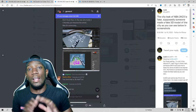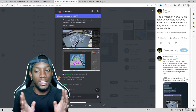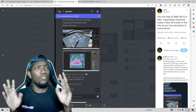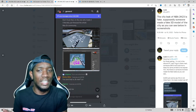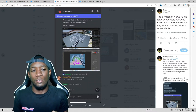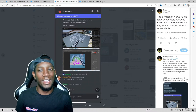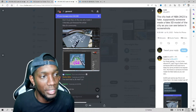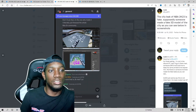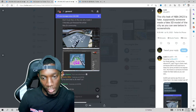So, the rumors, apparently, are that there's gonna be a city with France, and somewhere else in the United States they're gonna have a park being built. And I was reading it, and apparently it's supposed to be fake. As y'all see, Lick TV said the city leak of NBA 2K23 is fake. Supposedly someone made a fake 3D model of the city, as you can see below in screenshots.